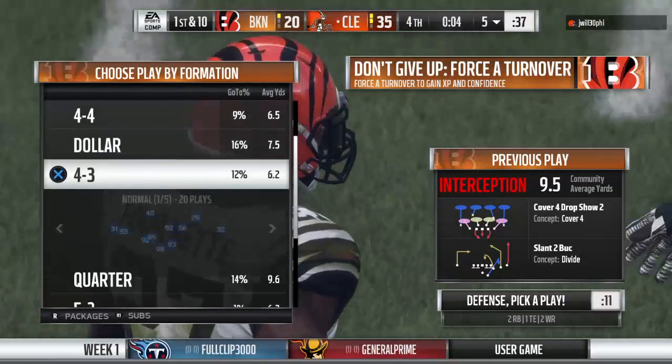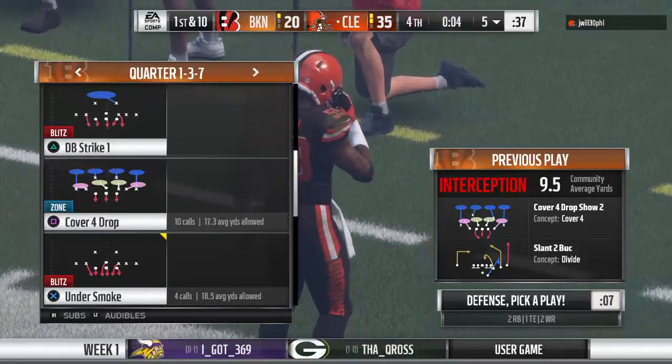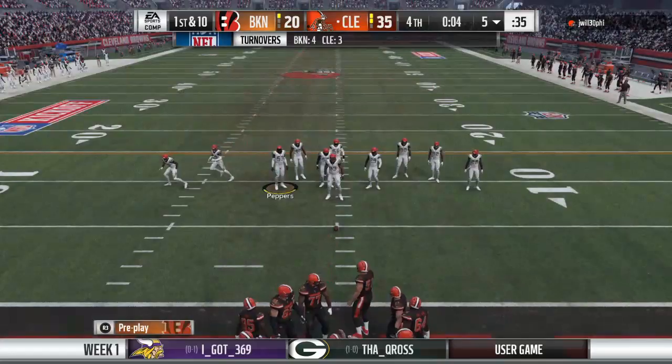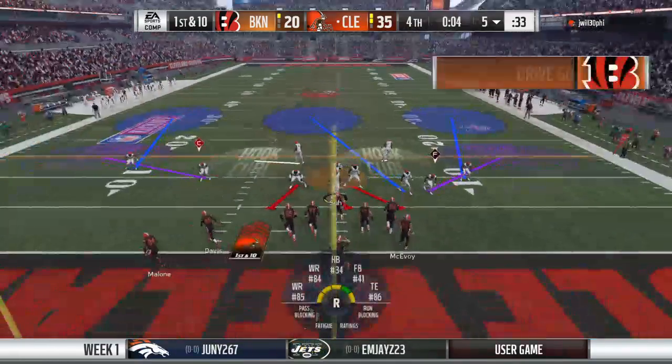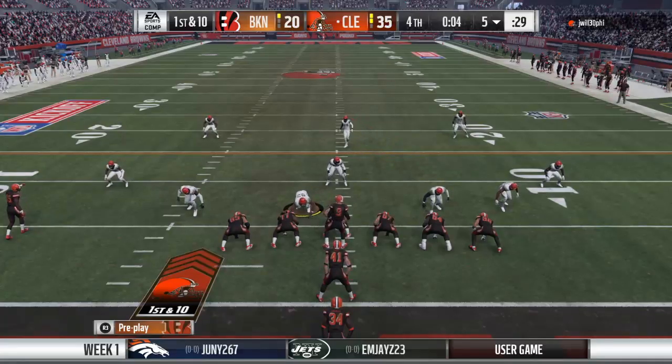Well, someone's locked into what they're trying to get done in the passing game. When was the last time we had someone get three in a contest? 2011, wasn't it? Kurt Coleman. Oh yeah, that's right, with the Eagles. Then with the Eagles, and I believe it was against Washington and Rex Grossman. That's correct.